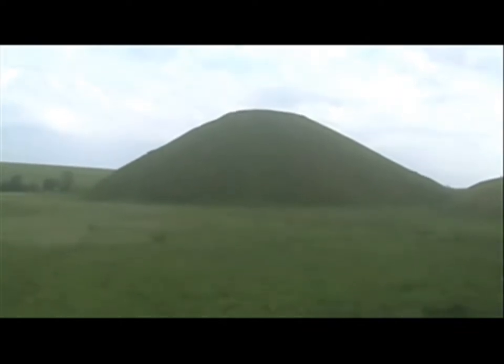Next stop will be some of the Neolithic stones, after lunch, of course.